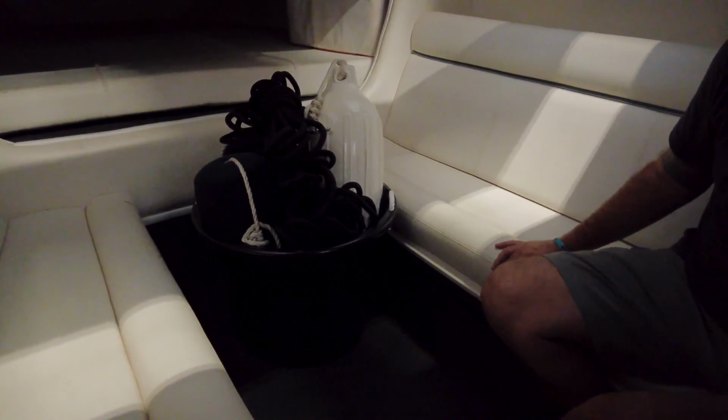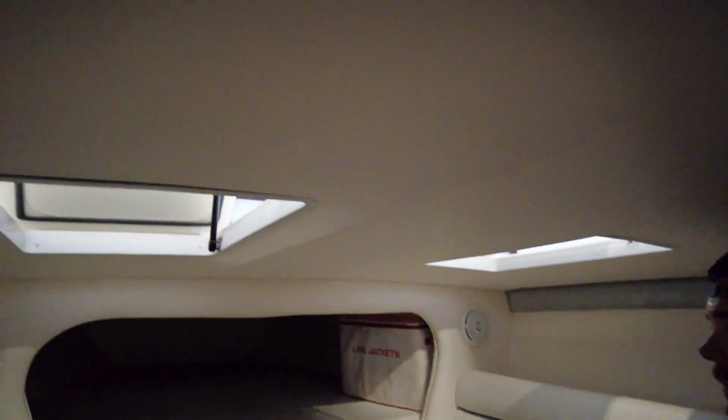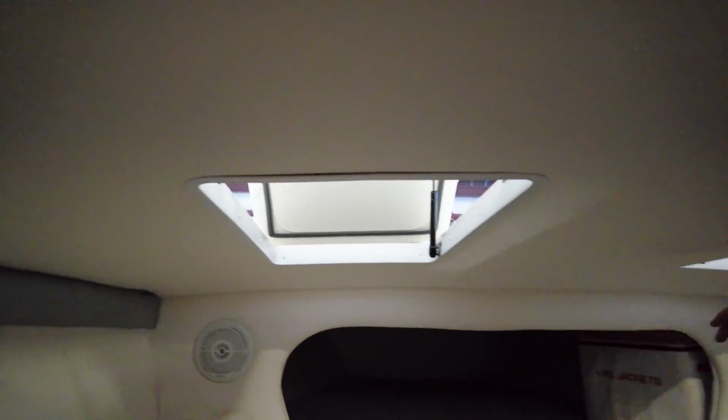So, the white vinyl up here on the top deck, it is not droopy. No water has been in there or nothing like that on both sides. Like I said, an all-around very clean boat. This will be a great lake boat. Very well kept.